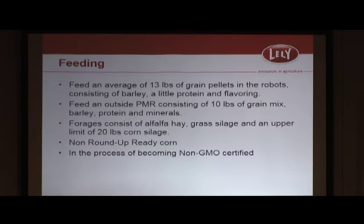All right, so for feeding in the robots, we feed an average of 13 pounds of grain in the robots, consisting mostly of barley, a little bit of protein and flavoring. The reason we feed barley is we market milk in the Seattle-Portland area, and everybody thinks corn is bad. And so we feed barley for the starches.